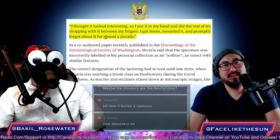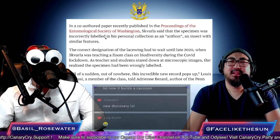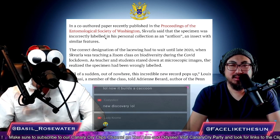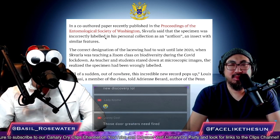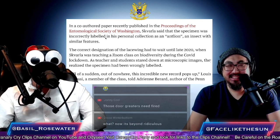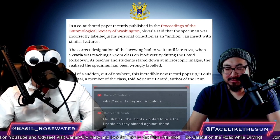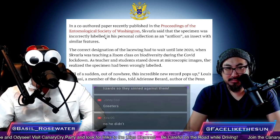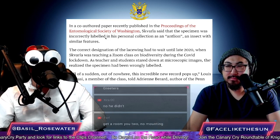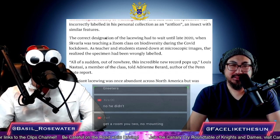In a co-authored paper recently published in the Proceedings of the Entomological Society of Washington, Skvarla said that the specimen was incorrectly labeled in his personal collection as an antlion, an insect with similar features. The correct designation of the lacewing had to wait until late 2020 when Skvarla was teaching a Zoom class on biodiversity during the COVID lockdowns. See, if we went back and stopped COVID, we would never know the correct categorization of this dinosaur moth. As teacher and students stared down at microscopic images, they realized the specimen had been wrongly labeled.